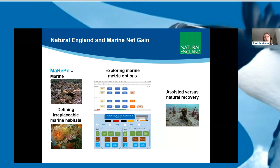Two other projects that are still ongoing: my colleague Eddie Mayhew is leading a project exploring metrics to measure losses and gains in the marine environment, understanding how we could measure those gains for marine net gain. And then finally, a project that I think would be most relevant and most interesting to those present on this call is MARIPO, which stands for Marine Restoration Potential.